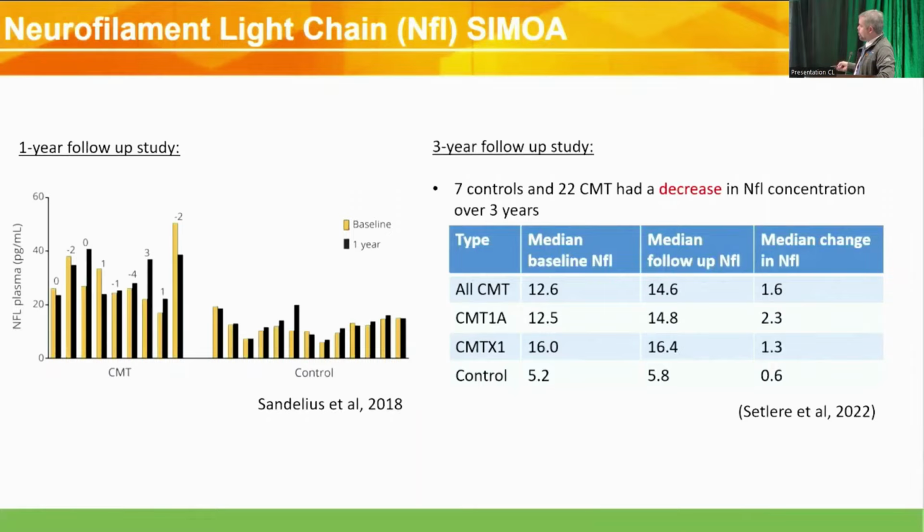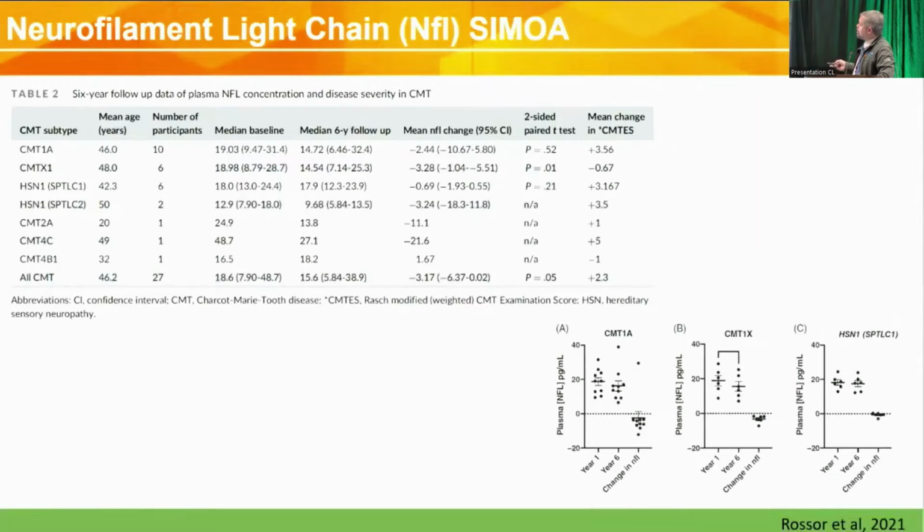In a more recent paper with a 3-year follow-up, and then a second one, which I'm showing next, with a 6-year follow-up, this has been shown to be consistent. In a large number of patients, there was actually a decrease in neurofilament with disease progression, without any specific intervention. This is the data for the longer study, 6 years, with a change that varies: in 1A a reduction of 2.44, in 1X 3.28, and this is across the board.